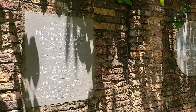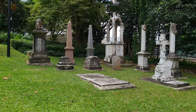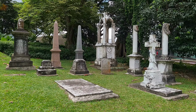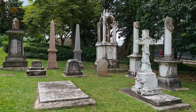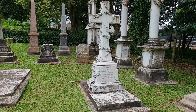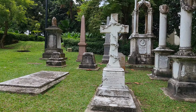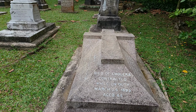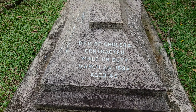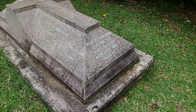Look at that. Wow. Here are some more tombstones. These are more monuments than just stones. And it looks like the same era as that wall we saw earlier. But I'm guessing these were a little bit harder to put into a wall. Wow. This person died of cholera. Thank goodness we don't have to deal with that so much anymore these days.